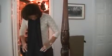And then just get a nice fold in it, and then hopefully the crease will kind of get into it from where it's hanging. Well, yeah, a little bit. I mean, but at least it's where it would be if you were to iron it. So it's good.